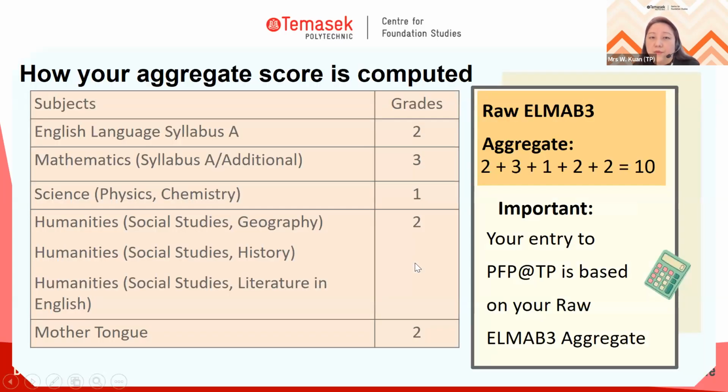Here is an example of how your aggregate score is computed. You'll notice that student A here qualifies for both Group 1 and Group 2 diploma courses because she has obtained an A2 for English Language Syllabus A.